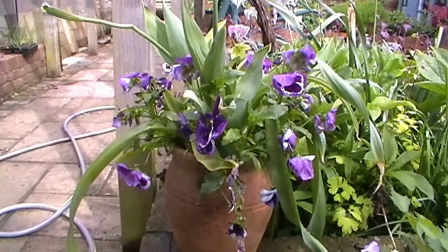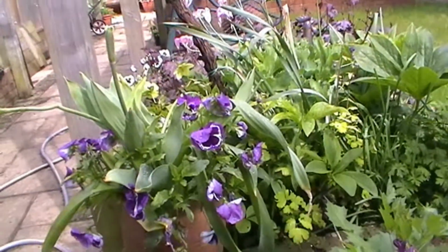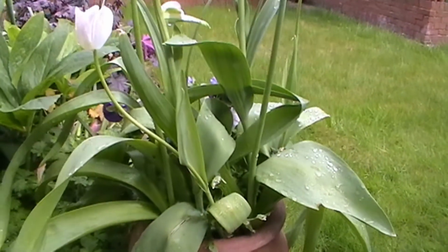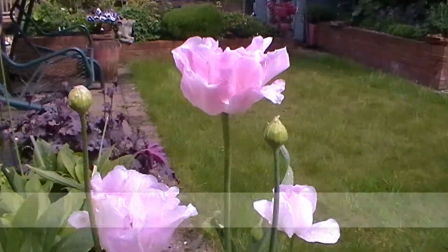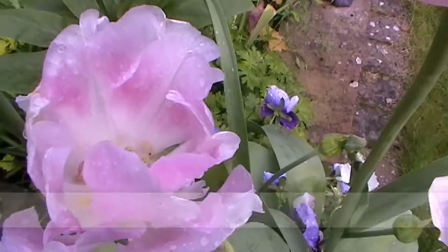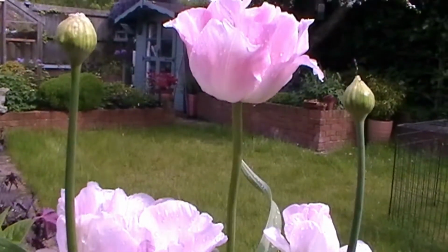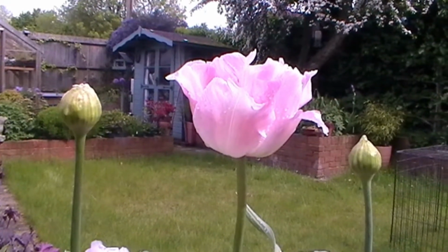My spring planters are just about over now. The pansies are still trying to flower. They've been bashed by rain this morning. Tulips are finished. This planter, if you watched last week's video about Stompy the tortoise, you will recognise the absolutely beautiful flowers of Tulip Angelique. And either side of this one you can see there are some alliums to come up as well.